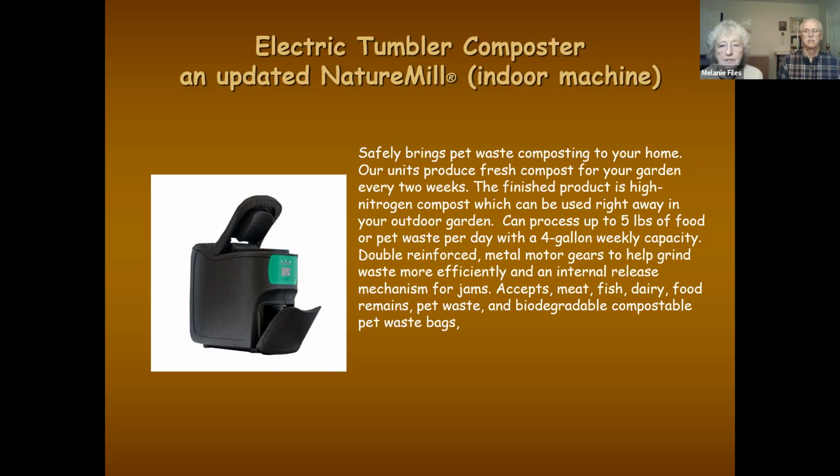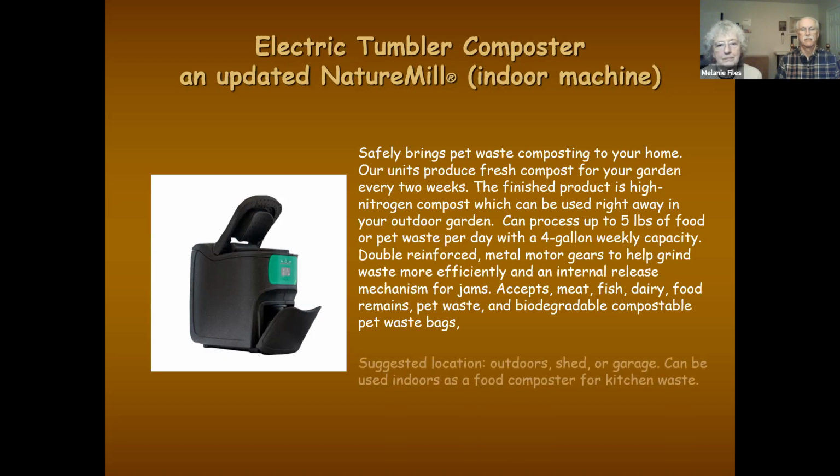And it does accept meat, fish, dairy, food remains, pet waste, blah, blah, blah. Don't put the pet waste stuff, even though by that time it should be okay, in your garden; put it around your shrubs. It makes a little noise, but it's not anything irritating. So it's just different. And notice here it says suggested location: outdoors, shed, or garage. That's if you're doing cat poop or dog poop. It can be used indoors as a food composter. Do them separately. That's the trick there.